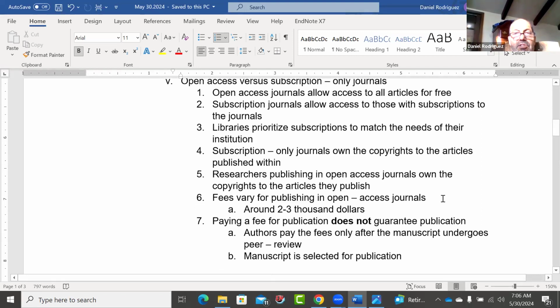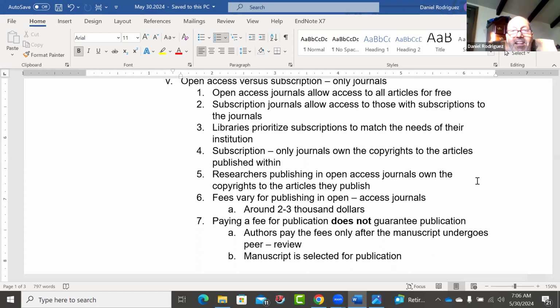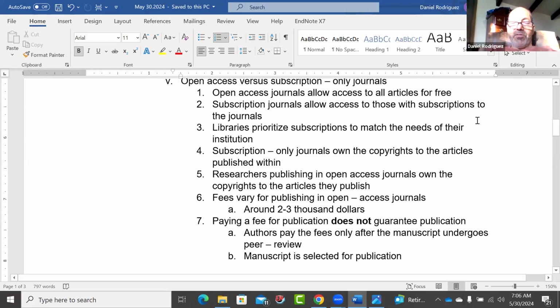With subscription journals, the authors do not own the copyright. So you don't earn any money from any of these anyway. If you're thinking that you're going to earn a living by writing articles, that's not the way it works. I mean, it helps in terms of career placement and pushing science forward, but certainly it's not going to help you in terms of your income or anything like that. But you certainly don't own the copyright for subscription journals.